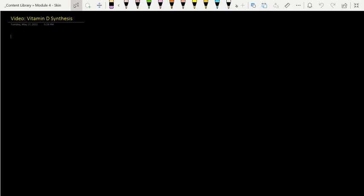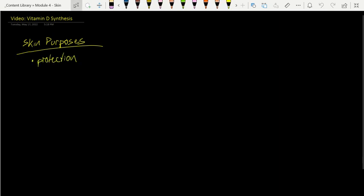Now, as a precursor, let's just take a second to remind ourselves of some of the purposes of skin. The obvious no-brainer is protection. Protection from outside environmental insults. Another insult that we need protection from is temperature. So skin is very important for thermoregulation. How does it do this?